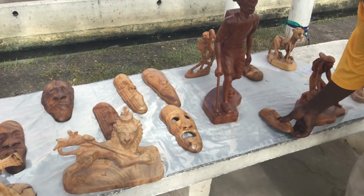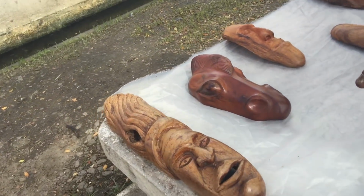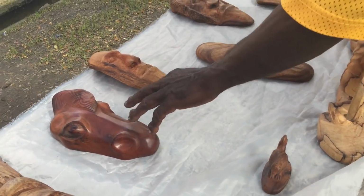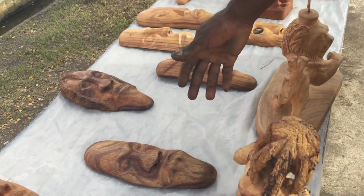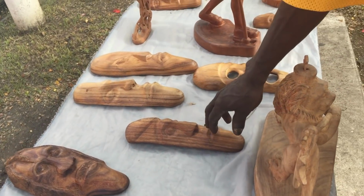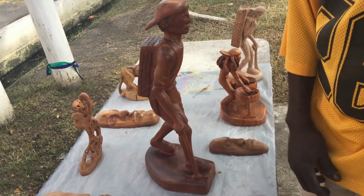Masks, they vary. Like this one is 2,000. This is the cheapest one, and the most expensive mask is this one. That one there is 12,000. And we got a horse face mask. That one is 10,000, about 50 US. And these other masks are like 4,000 Guyana, 6,000, 4,000, 5,500. This one here is 6,000. The other one here is 4.